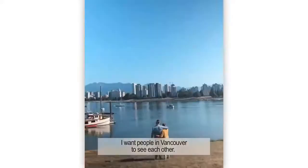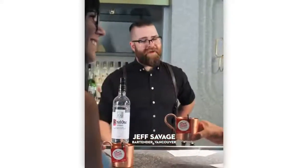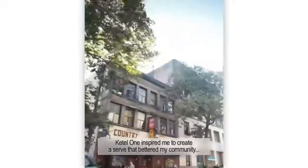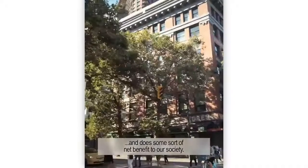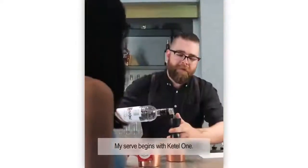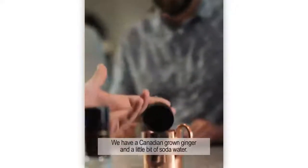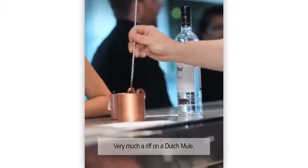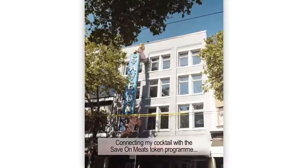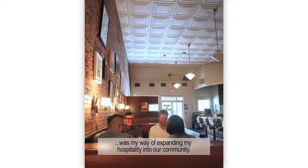I want people in Vancouver to see each other. I want us to see our friends and our brothers on the streets for who they are and what they need. Ketel One inspired me to create a serve that bettered my community and does some sort of net benefit to our society. My serve begins with Ketel One. I then use kitchen scraps, make an oleo out of that. We have a Canadian-grown ginger and a little bit of soda water. Very much a riff on a Dutch mule. Connecting my cocktail with the Save on Meats token program was my way of expanding my hospitality into our community.